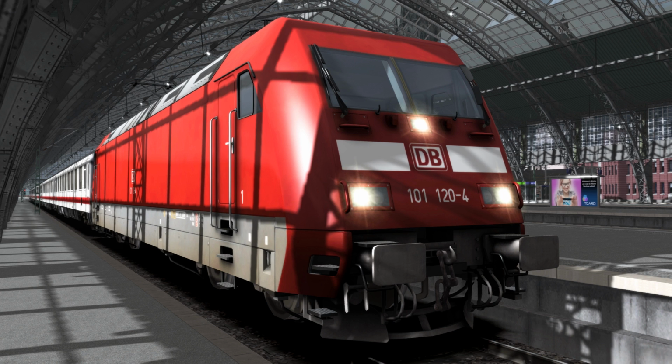On today's video we're going to be revisiting Germany and I'm going to be driving an intercity service in a BR101 electric locomotive between Köln and Koblenz on the Köln to Koblenz route, which is a distance of around 93.2 kilometers. Along the way we will be calling at Bonn, Remagen, Andernach and finally Koblenz.